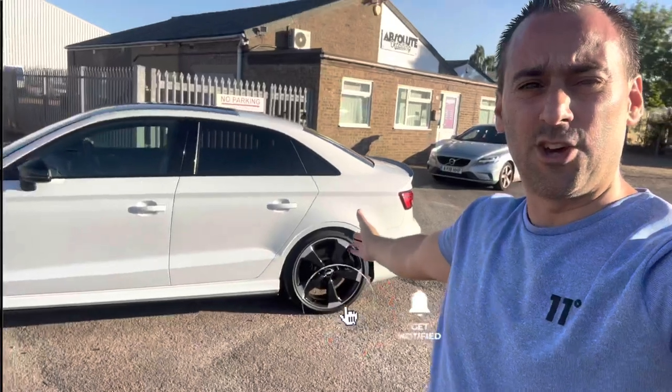So yes, I have bought a 2019 Audi RS3 saloon in white, literally with all factory options ticked. I didn't tick them, whoever bought it before me, one owner from new, ticked every single option literally you can think of is on that car.